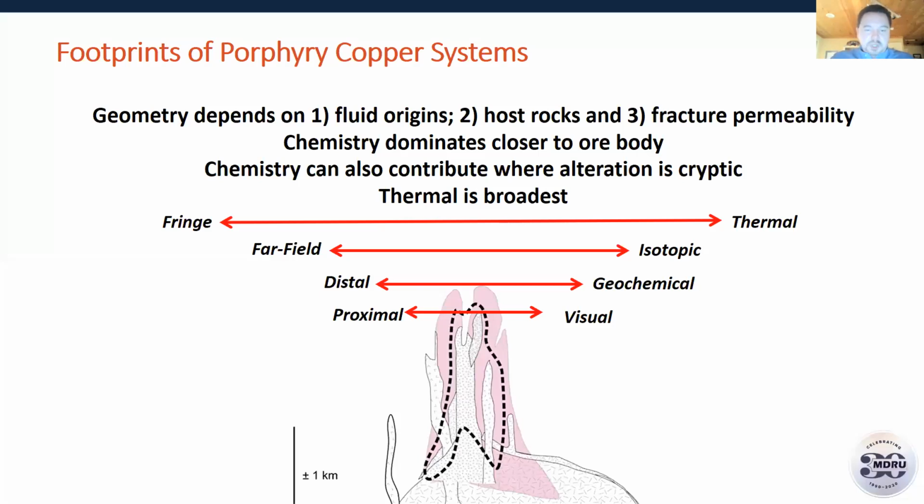Is it permeable? Is there an aquitard? Is it being confined due to the overlying volcanic package, which often occurs in these settings? Or is there a sedimentary package that can be very reactive and have fluids transfer very far and form what we refer to as skarn deposits? And these features can be proximal, distal, far field, and fringe away from the sediments.